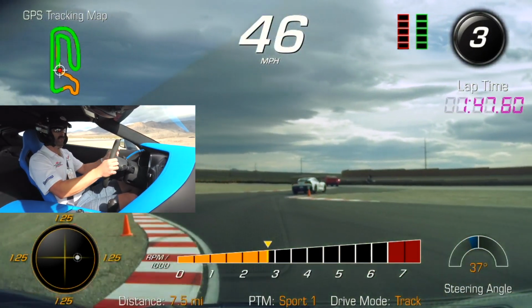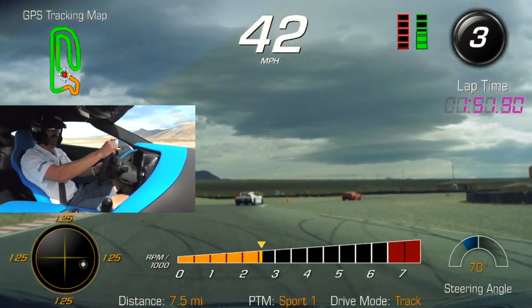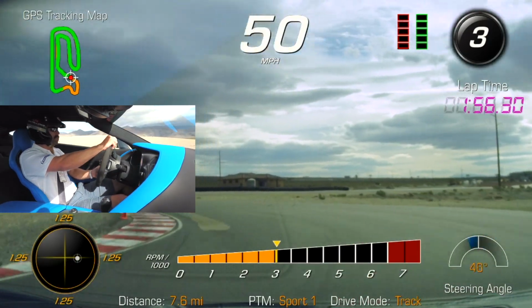Alright, so middle of the track here as we exit the set of S's. A little bit more of the same through here. We're going to stay a little bit to the left here, Nate, then cut it to the right. Yeah, there you go. Nice.